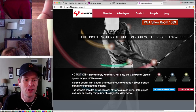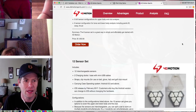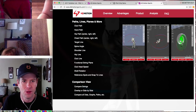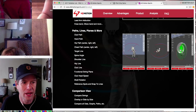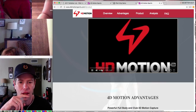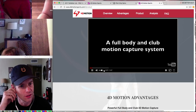Okay, so this is like those little sensors, and you put them on your body and the club. There's a 12 sensor set and a 6 sensor set. And you put it on the club, and here it is. This is the idea here, where you can see your X factor and your functional swing plane and some other stuff. Here's the YouTube video. I don't think you guys can hear this music.